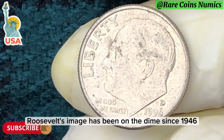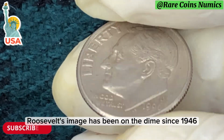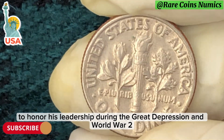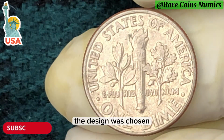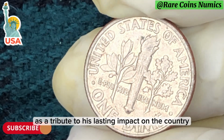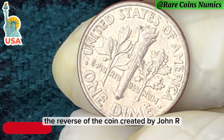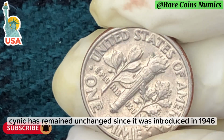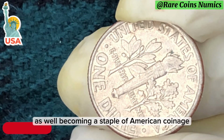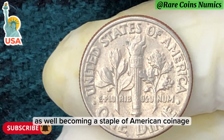Roosevelt's image has been on the dime since 1946, just after his death, to honor his leadership during the Great Depression and World War II. The design was chosen as a tribute to his lasting impact on the country. The reverse of the coin, created by John R. Sinnock, has remained unchanged since it was introduced in 1946 as well, becoming a staple of American coinage.